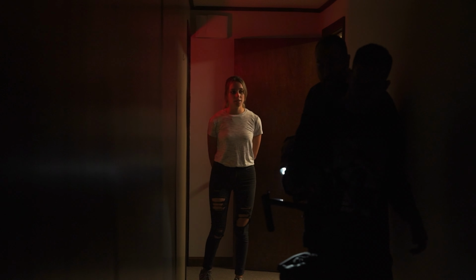Now, it can be kind of a cliche, but because we're making a film within a film, it seemed like a good idea to lean into that trope. And the flickering light really just added a texture and visual interest to an otherwise fairly boring hallway.